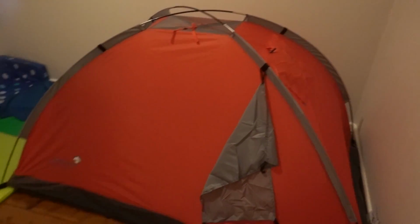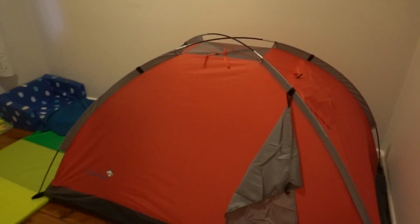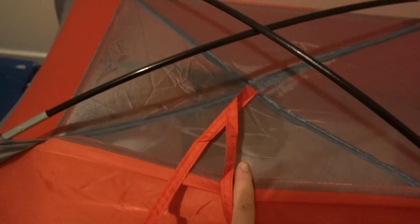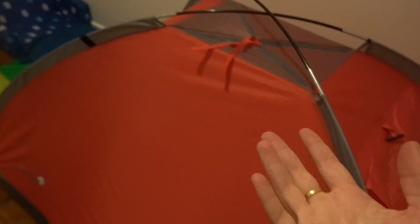We have the tent. I don't really know which way I can put this tent so it looks good, but I like that this tent has a see-through opening at the top and also on the side here. So if I want to come in the room to check he's okay once he's fallen asleep, then I can just dip my head over. In case I put my head here, he might see me.